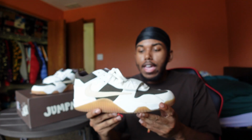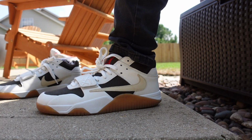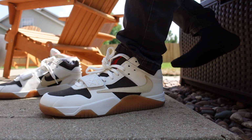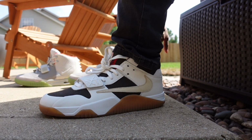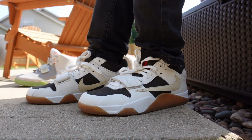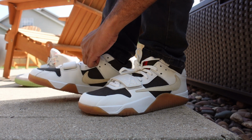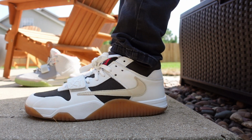So I gotta say, the overall shoe shape and the design of the Jumpman Jacks, honestly, is a lot better than what I thought it would be. It kind of reminds you of a Nike SB Dunk or an Air Jordan 1, but they threw in their own little taste to it. And the first thing first, I also got to throw this in, of course you guys see it, is the strap that's over the laces.